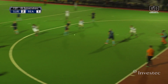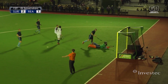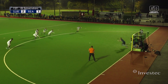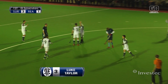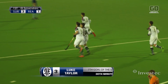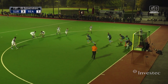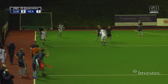Ball to the top of the circle. The back foot shot, saved by Alexander, the first one. But Forsyth needs no second invitation. And the corner comes in, and the straight flick is scored by Luke Taylor. His 7th goal of the season, and on the half-hour mark, it's Surbiton 3, Reading 1. Really well taken drag flick.